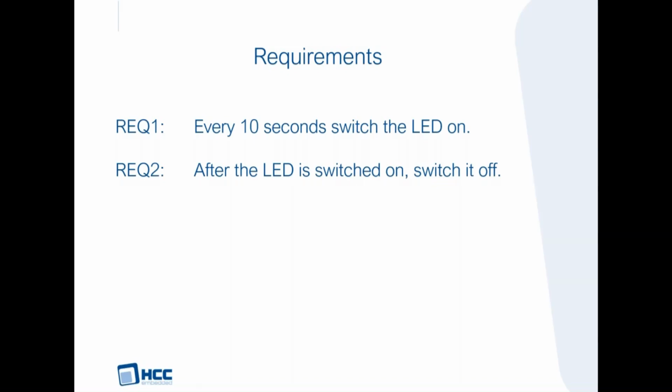And so we're going to specify two simple requirements for this project. The first requirement is that the LED gets switched on every 10 seconds. And the second requirement is that after the LED is switched on, then switch it off. Now, technically, the customer's original request to switch an LED on and off every 10 seconds could be interpreted in many different ways. It could be: switch an LED on for 10 seconds, wait 10 seconds, switch it off again. This is how we've interpreted it. We show this to the customer, who says, yeah, that's fine, that's what we meant. We want to switch an LED on. Once we switch it on, we want it just to flash and switch it back off again.